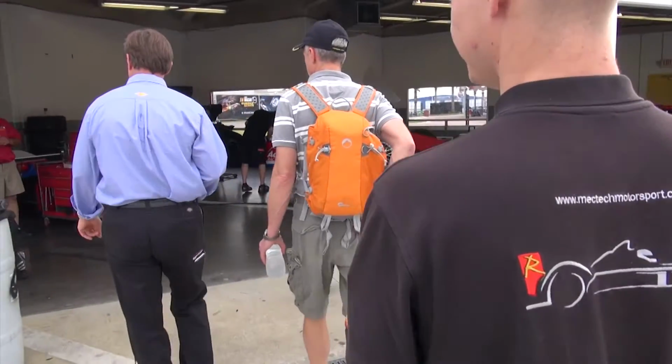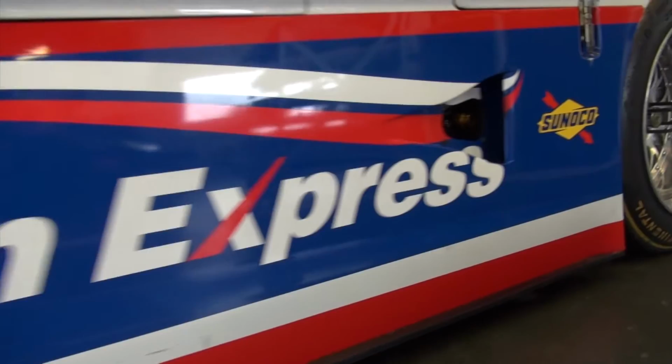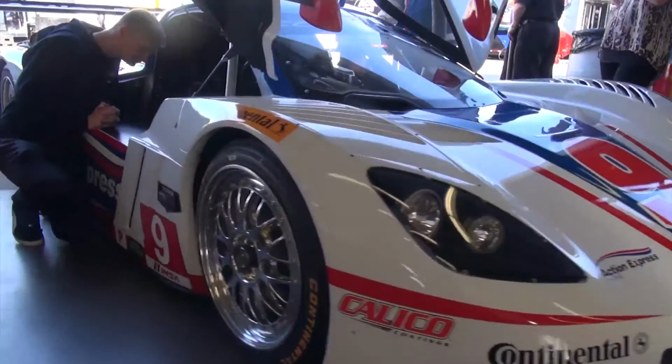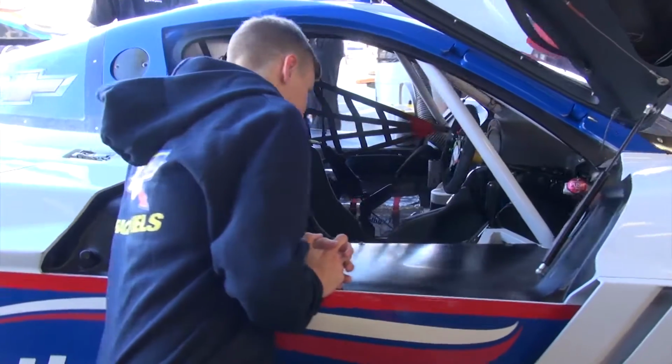After meeting Elton Sawyer, team director and head of operations at Action Express Racing, it was time for Bradley to finally get to see the car he'll be testing for the next 2 days. The 2013 spec Action Express Corvette DP car. Somewhat of a monster compared to the Radical SR3 he's used to driving.